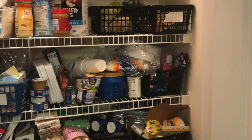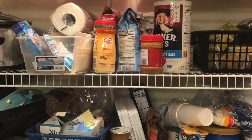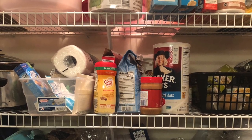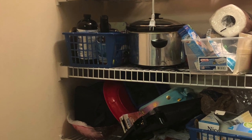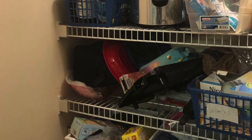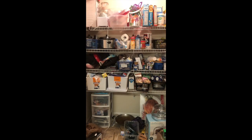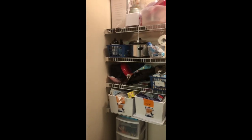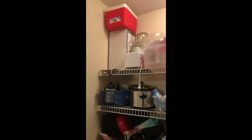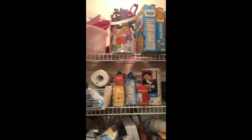So let's take a look at this pantry again. Everything is just thrown in here. It's not organized. We can't find the food. We don't know what we have. There are things in here that should not be in here. And so we want to take this and get it together. And here's one final look at this horrid mess. So I'm going to put all my embarrassment and my shame to the side because yes, it's a mess. But we do have a very large pantry, so you can fit a lot of stuff in here.